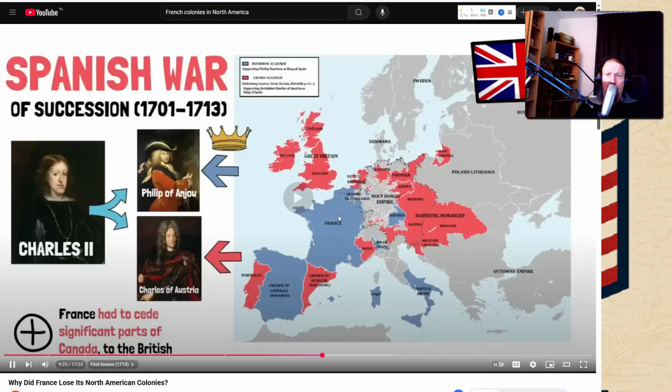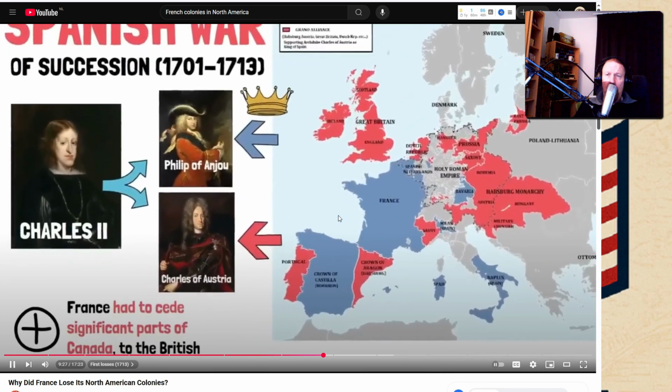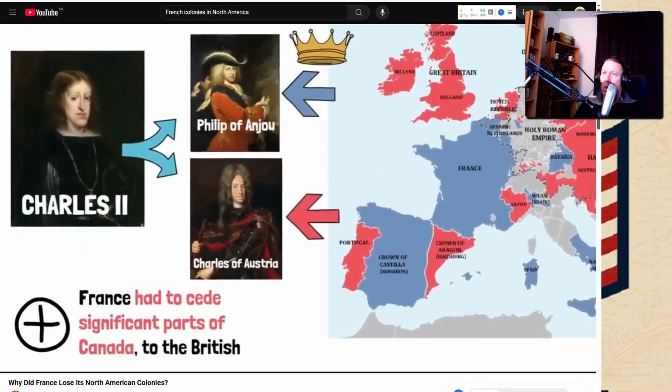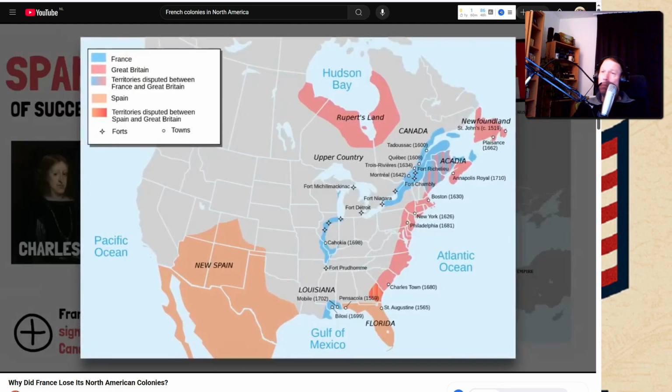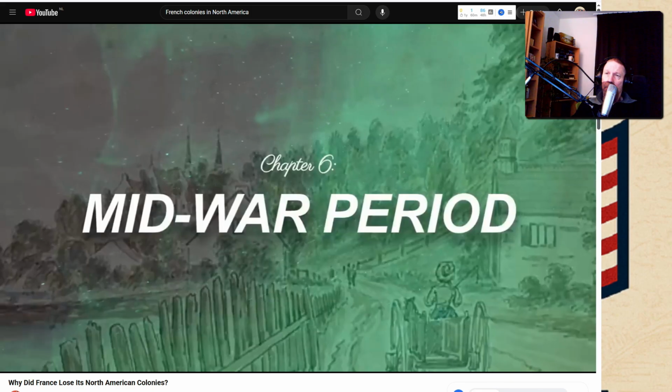Back in the video, France had to cede significant parts of its territory in Canada to the British. They recognized British control over the Iroquois and ceded Nova Scotia and its claims to Newfoundland and territories in Rupert's Land. This was the first significant loss of territory by the French in North America, but more were to come, also at the hands of the British.